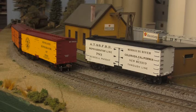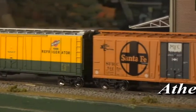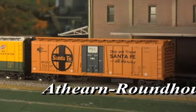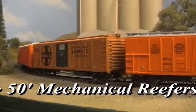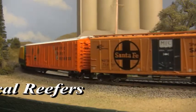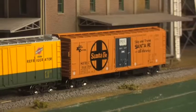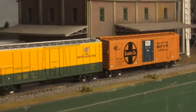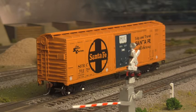These were the cars that revolutionized the American diet and ultimately led to cars such as these, 50-foot mechanical refrigerator cars, also from Roundhouse. With the development of high-capacity condensers in the 1950s, older reefer cars with their ice bunkers and rooftop hatches were quickly replaced by more modern cars with diesel-powered compressors and Freon-based refrigerants. Identifiable by the ventilation grids near either end, such cars are nearly identical to modern reefer cars today.